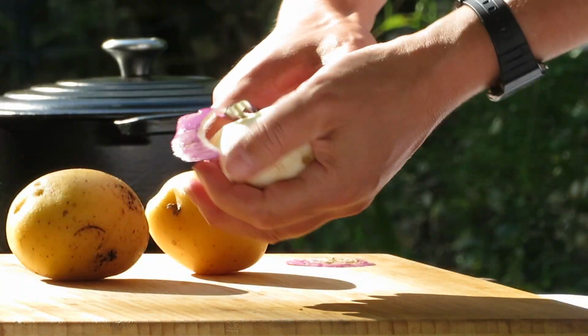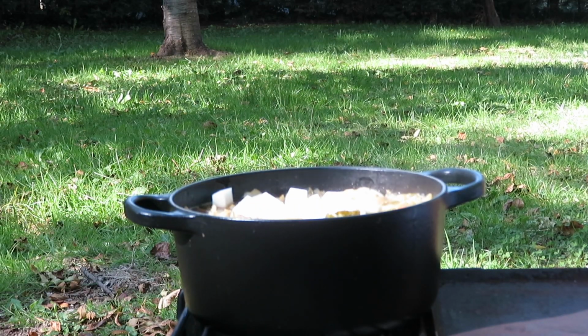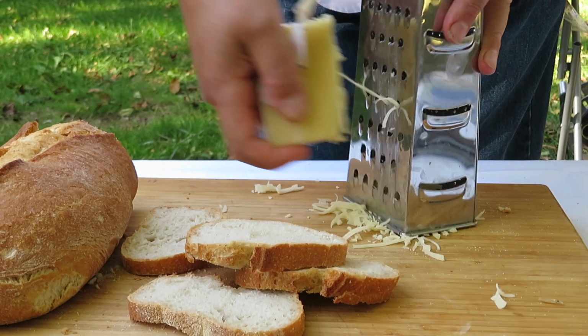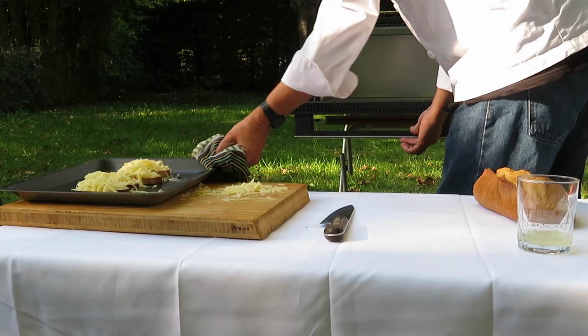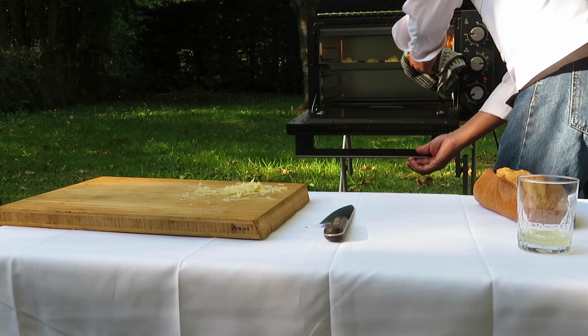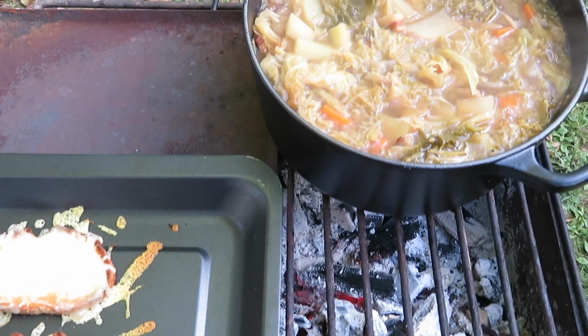The potato and turnip join the cabbage at this stage for a final 30 minutes of gentle simmering. The cheesy croutons are melted and lightly browned in the oven or under the grill, et voilà.